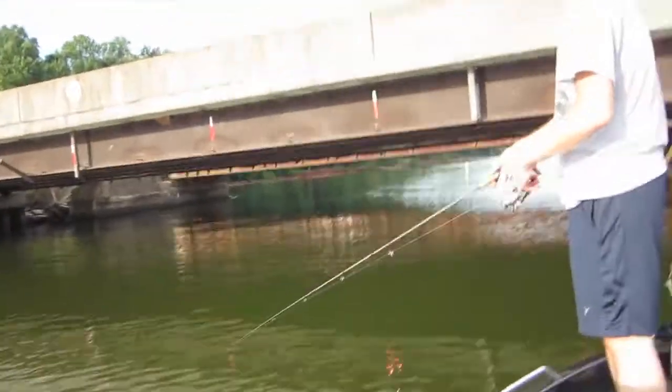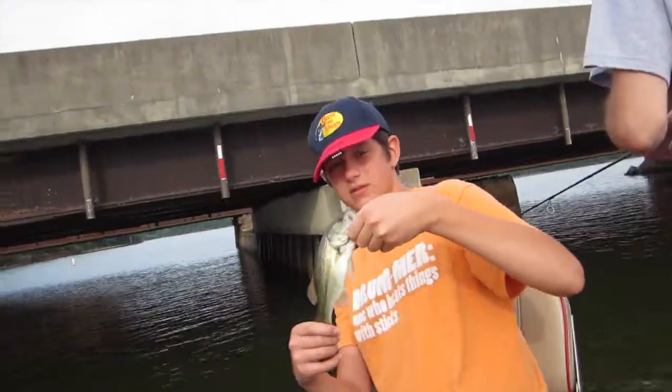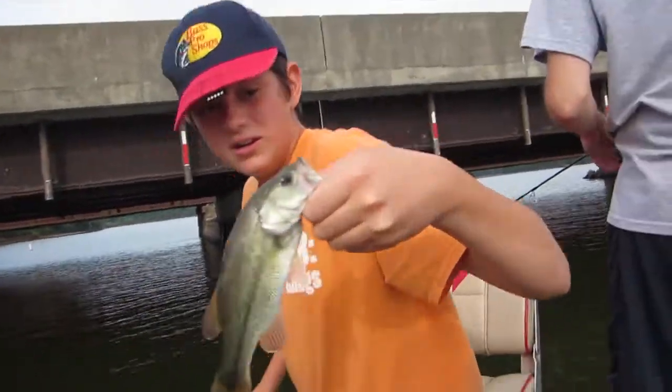All right. Oh my gosh. One of those fish just jumped all the way out of the live well and landed back in. That was crazy. All right, so, yeah. We'll be back with another fish. Another one on that squirrel tail. Yep, Jack got one.